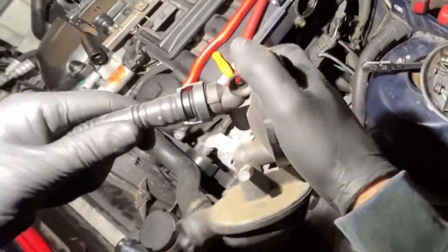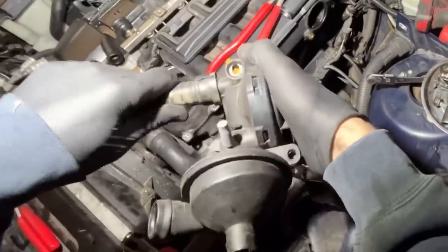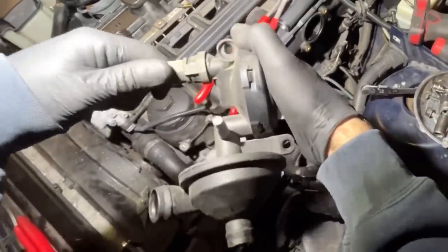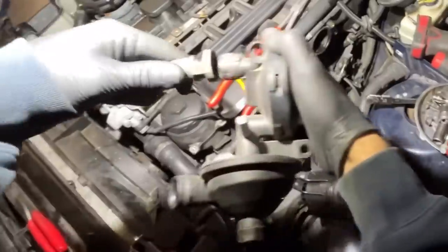So this one is built so you can take the tangs, line them up here, push it in, and turn. So that's what we'll do for the install. Because that connector's so messed up, they engineered that piece in. Let's take a look at the diaphragm.